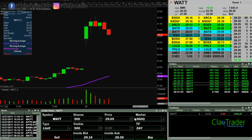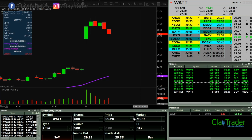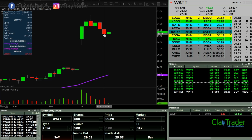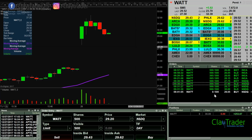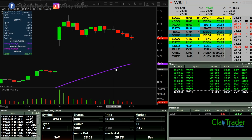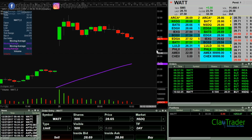All right, it is getting close. Didn't quite hit it. Hit it, went as low as 29.08. This 3 cent thing, and I was at 29.05. Didn't get filled. All right, have an order at 28.51. I thought it might be getting closer down there, but now it's back up to 28.70.